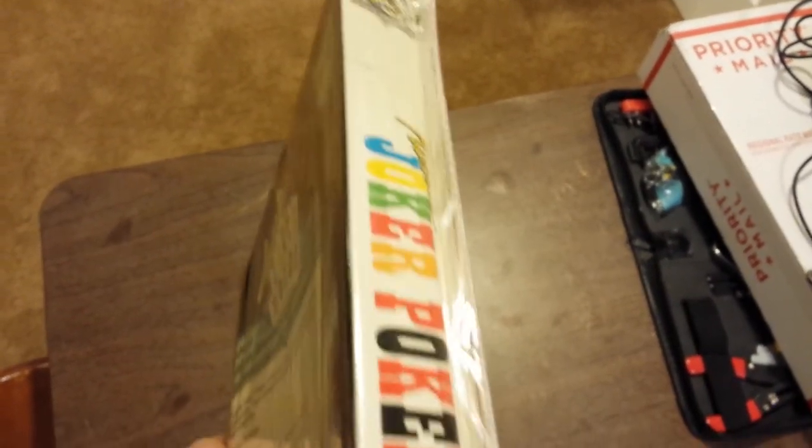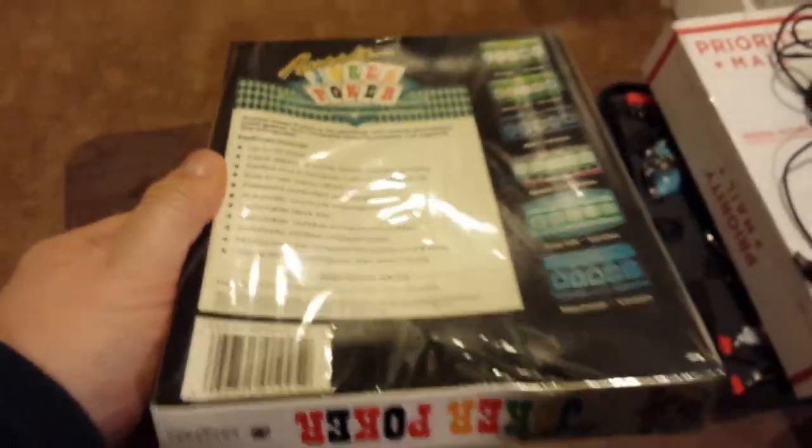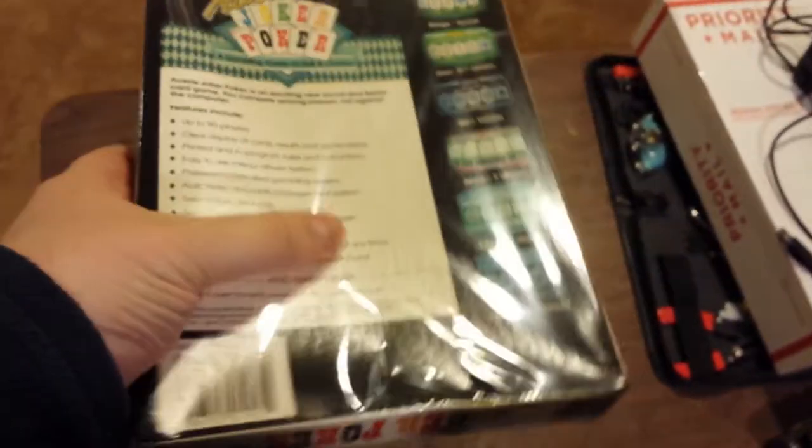You can see it's also happening here on the sides, where this lip of the box would normally be flush with the side, but you can see that it's actually compressed inward a bit. Let's see if I can demonstrate this a little bit better. See how this is going in, and I didn't do anything to it. It just did this to itself over a period of years.